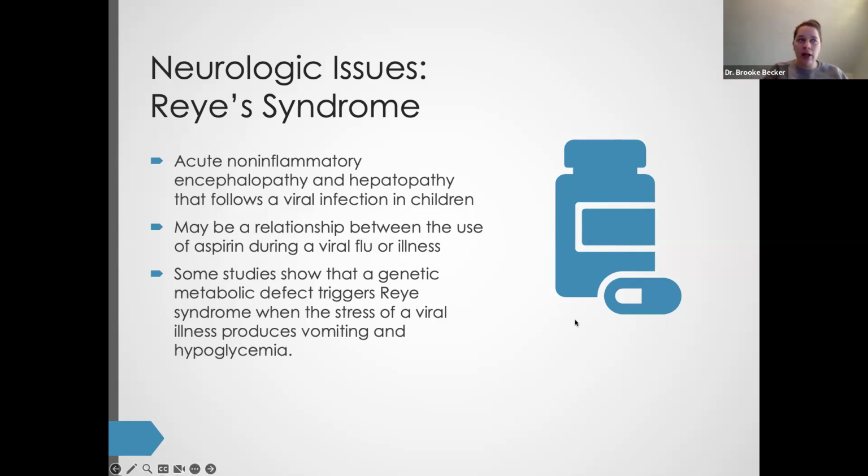Sometimes there's a genetic component that causes Reye syndrome to occur in one child versus another. These kids will also have vomiting and hypoglycemia if they're progressing towards Reye syndrome.